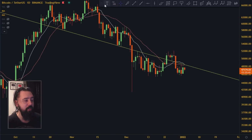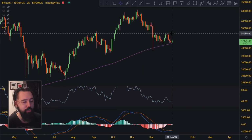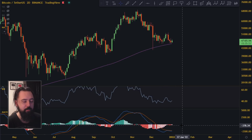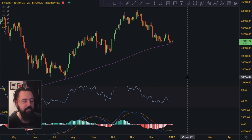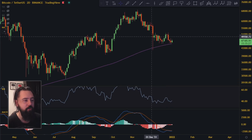Not only am I gonna look at the daily chart, but we're also gonna look at the 2-day chart. So we're gonna look at all the charts right now, and the 2-day can give us a little bit more information, a little bit more bullishness on the chart. We're gonna see there is some kind of divergence up here. We are sitting on some kind of 200 moving average on the 2-day chart and so forth.